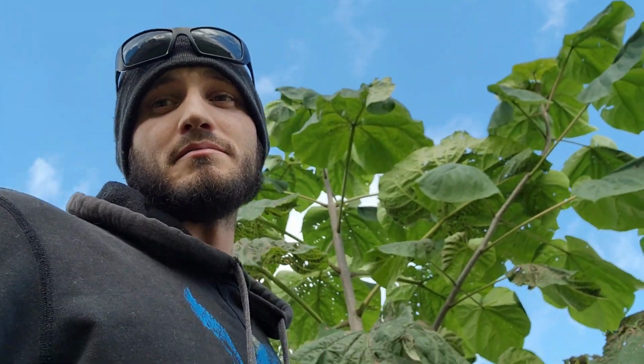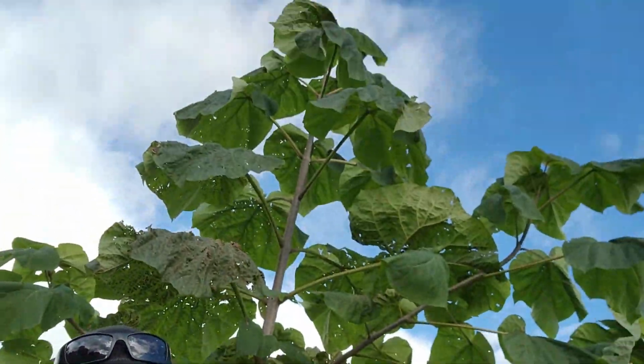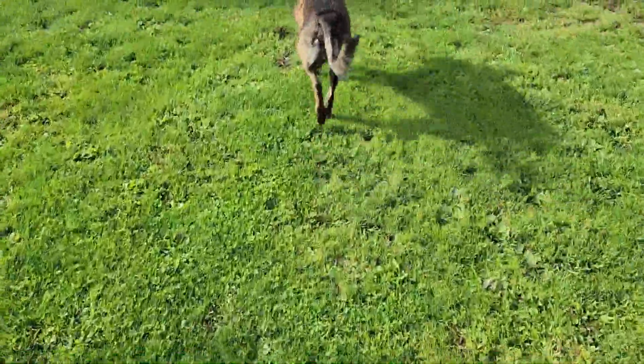This empress tree is massive though. Look at that. Got some height. Welcome to my pond.